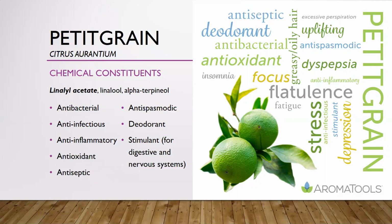You're actually going to get very similar benefits and properties out of Petitgrain that you're going to get out of lavender because of that linalyl acetate. So that's an important thing to know. It's kind of a sister oil. It's not the exact same thing, but you will get some similar benefits, especially in terms of helping with insomnia. So it will help with sleep. That linalyl acetate constituent will help with sleep, helps with depression and things like that. It's very calming. So it's nice to know that we have an alternative to lavender if necessary. But it has so many other benefits as well because of its other chemical constituents. I love this. I don't know if you guys can see, it talks about greasy and oily hair right in the middle of that image.